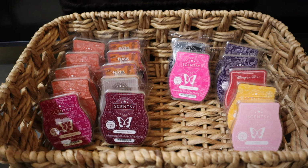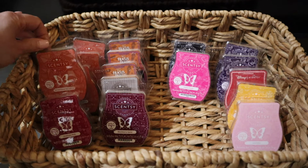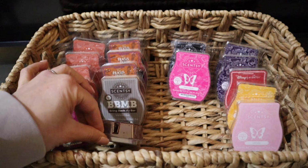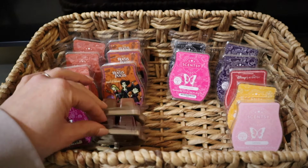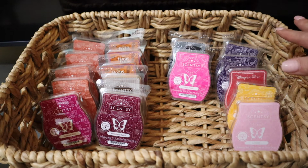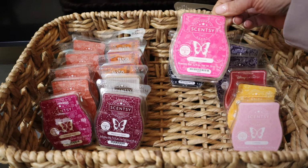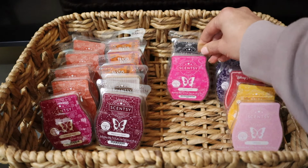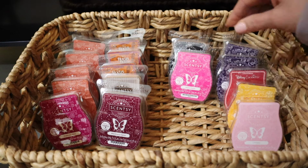Some of the scents that I have in here are Positively Pink. I've got several of the Sandalwood Tangerine, the Blackberry Spice. There's a Vanilla Oud, which was obviously a Bring Back My Bar. The Hocus Pocus Sanderson Sisters. And then we're getting into more of the florals and stuff over here. So we have the Peony Petals. There's Twilight, which I believe is part of this Bring Back My Bar as well.